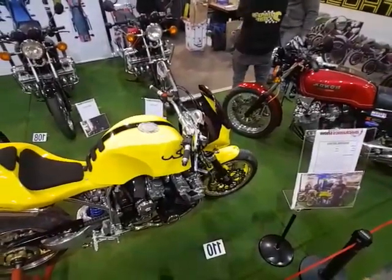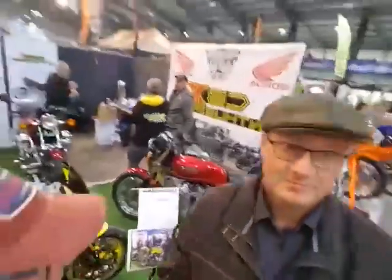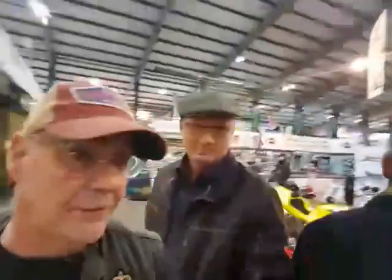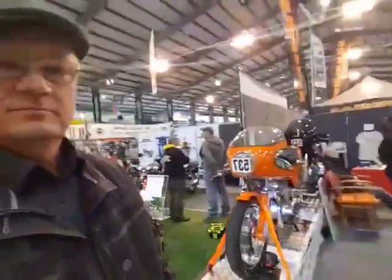And as you can see, this is the Owners Club. Most of these stands will be Owners Clubs. So again, you've got the Laverda Club is the next stand. Beautiful bikes, the old Laverda Jotas, your 3Cs, your 750s, your SFs.